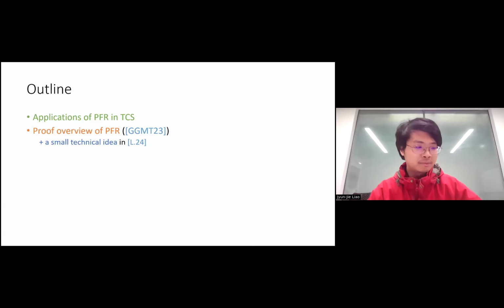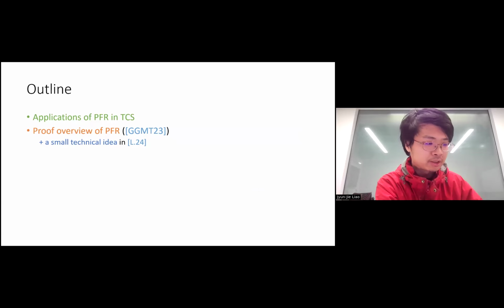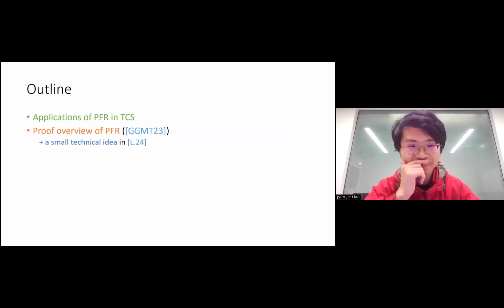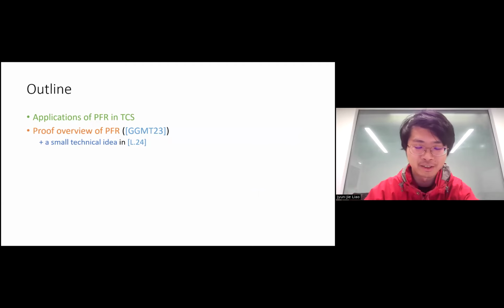Okay, so in the remaining part of this talk, I will first discuss some applications of PFR in theoretical computer science. And then after that, I will go through the proof of PFR in the case of F2 by Gowers, Green, Manners, and Tao. And I will also try to sneak in my small technical idea that improves the constant exponent, if we have time.